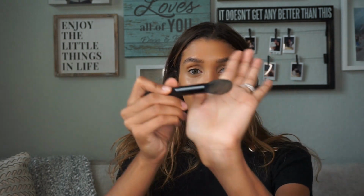And then I'll take this brush by e.l.f. Cosmetics. It's a highlighting brush, but I like the shape of it. I think it fits really well right underneath my eye. So I'll dab it into the translucent powder, and then I'll just place it. Now I'm patting it underneath my eye.